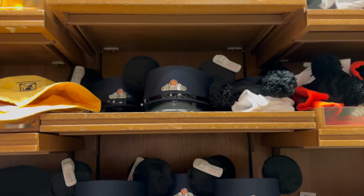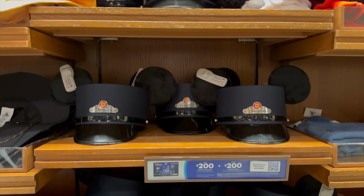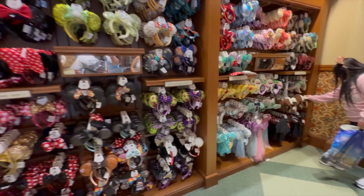And it looks like there's plenty of the conductor hats. So if you guys are interested in these, it still looks like they're in stock. Now we're here in the ear department. It looks like they pretty much have all of the same things that we've normally been seeing.